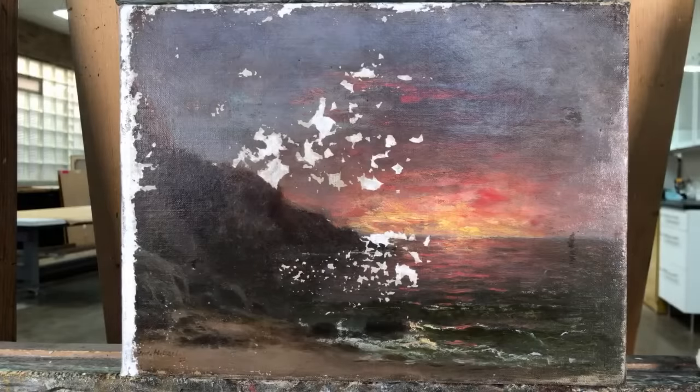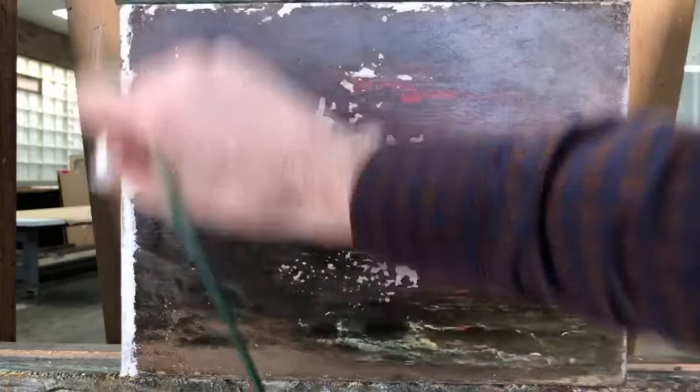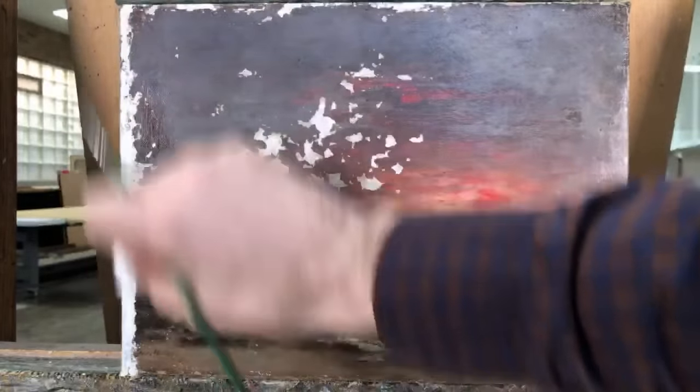This is a terrible analogy. I don't know. I have little kids, so everything in my life now is poop.